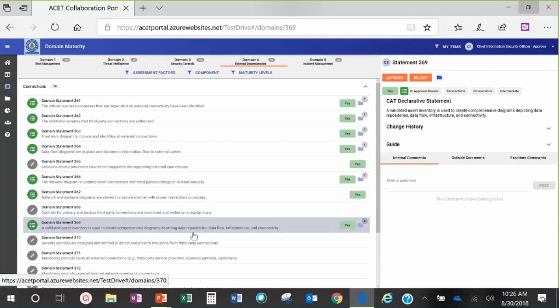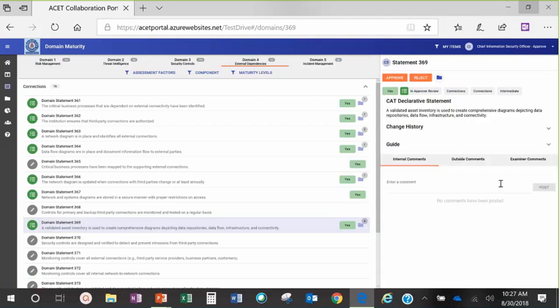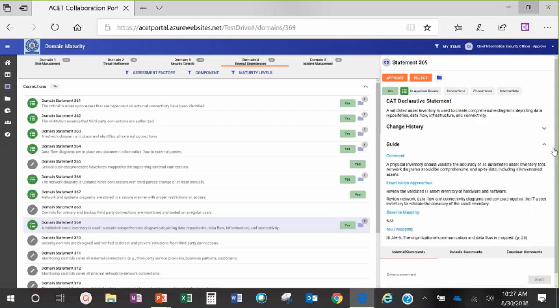I can open it up, see 369, and it's basically that we have an inventory that we use to create our data diagrams, and our answer is yes. There are 4 associated documents. I can go over here and through the guide understand how the NCUA will look at this. So they're going to review my IT asset inventory and hardware and software, look at my network data flow and connectivity diagrams. So right here, I know what they're going to look at as I'm answering the statement.